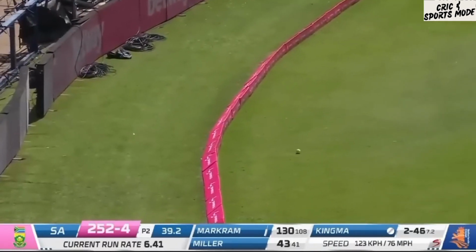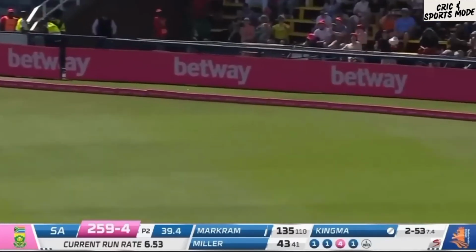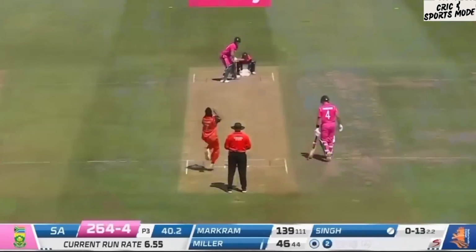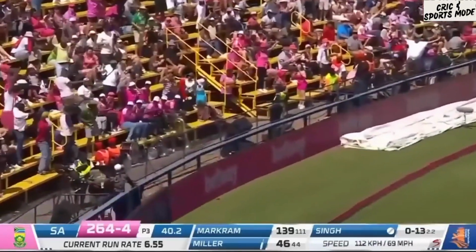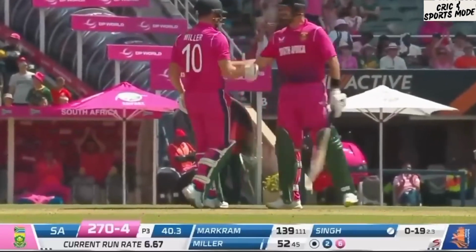That is a magnificent shot. Absolutely superb. What a punch from Markram. Tries to catch it. He thought he was in the game there, getting it past him and bowling him. He can't believe it, Kingma. Cannot believe it. It's gone for 4 in the air. Flat. Look out in the bleachers. 6 runs. Brings up the 50 for David Miller.